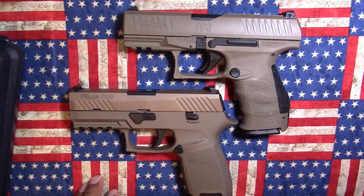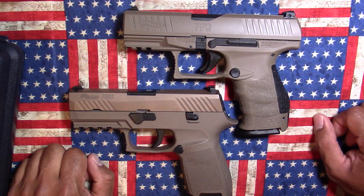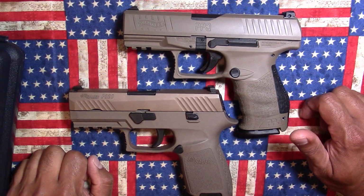This week, I plan on going shooting, and I'm going to put these up against each other to see which one I think is a better gun. And hopefully I can get some good results. I haven't shot for a while. I've been busy this whole summer. But I plan on going shooting, and hopefully I can hit some targets out there. I don't know, it'd be kind of interesting.